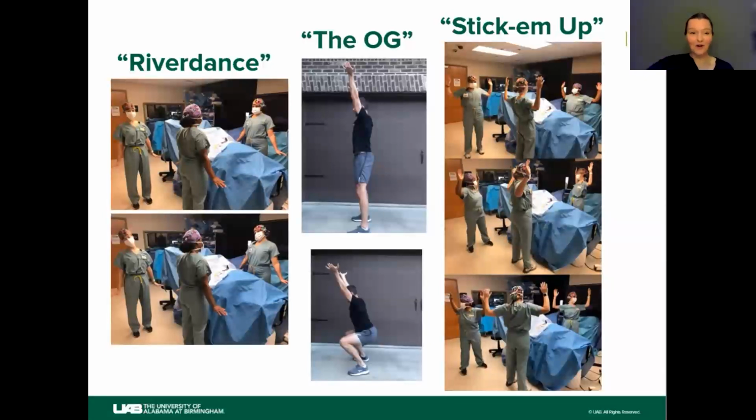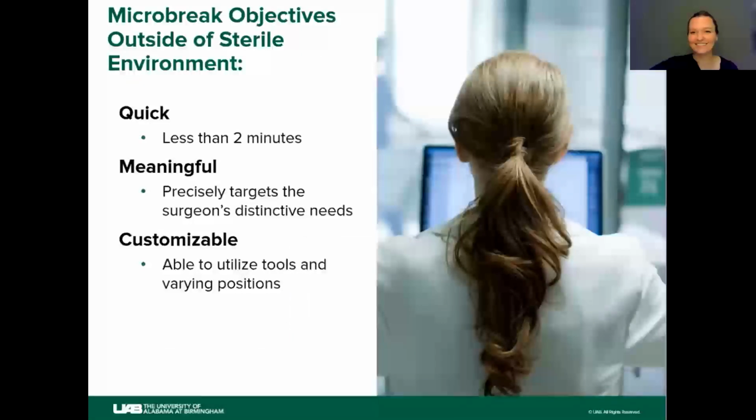You can even come up with your own micro break. You might have a movement that you like to do. Maybe you like to dance for a few moments when that good song comes on the radio.